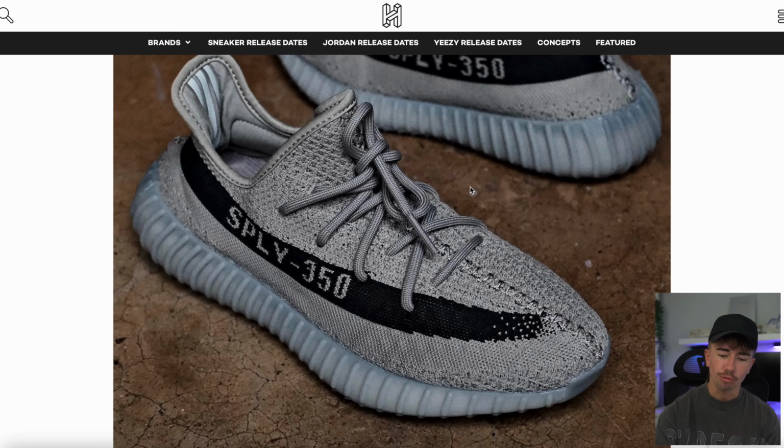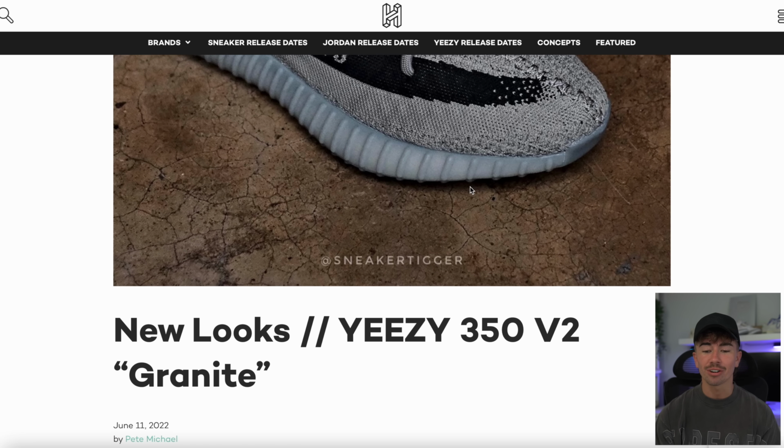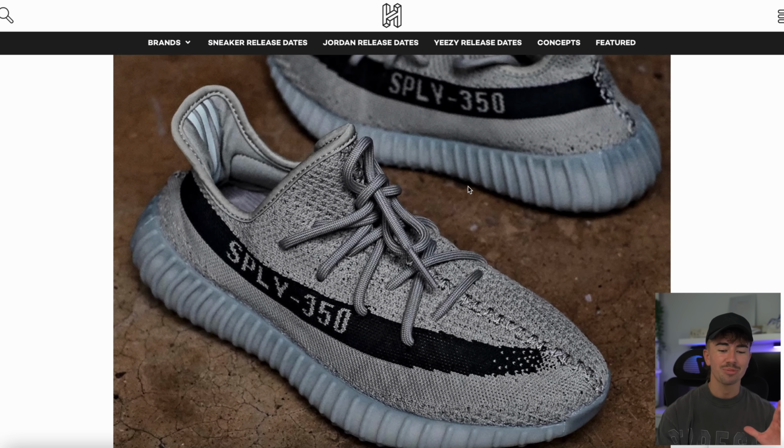Let's take a closer look at the upcoming pair of Yeezys. This is the Yeezy 350 Granite, not to be confused with the plethora of other very similar colorways that we've seen with this black stripe. I think there's going to be 3 different colorways in total. This one might be my favorite. I am seriously liking this pair quite a bit.